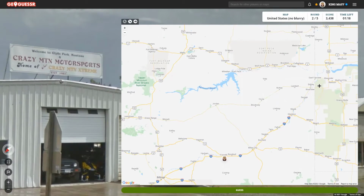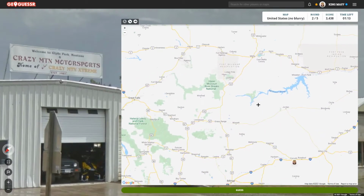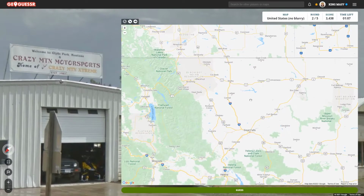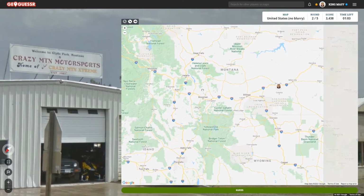Maybe even a small road like this is too big. Don't see Clyde Park from a distance, which is a surprise. There's not a lot out in Montana, so I was hoping we would be able to see it. We do see mountains, so let's go a little bit further west here.